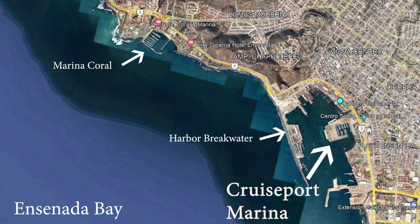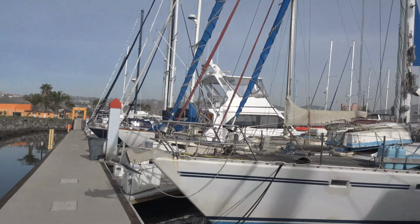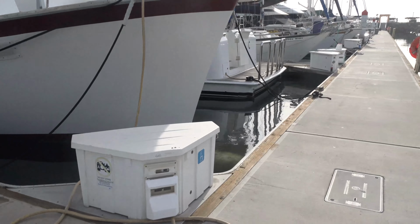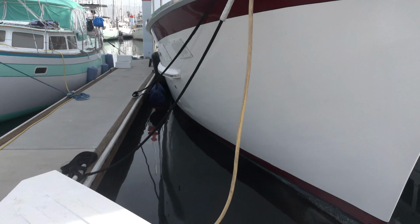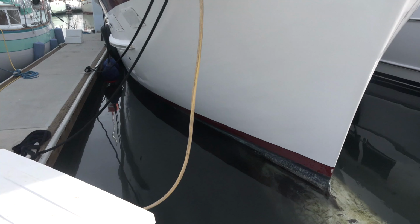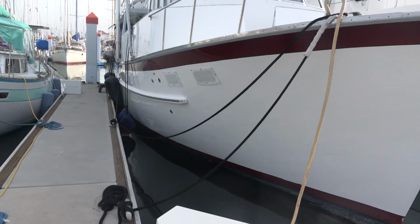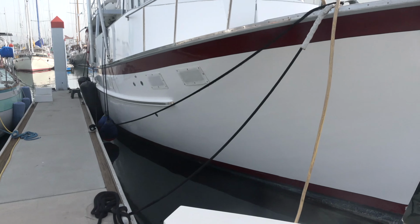And of course, out of all these boats here on F Dock, the two biggest power boats are us and the one right next to us. So let's see if I can show you what Sea Venture's doing here, just sitting here at the dock. Kind of hard to capture, but she's just moving back and forth and in and out.